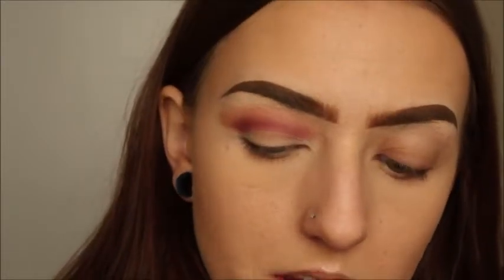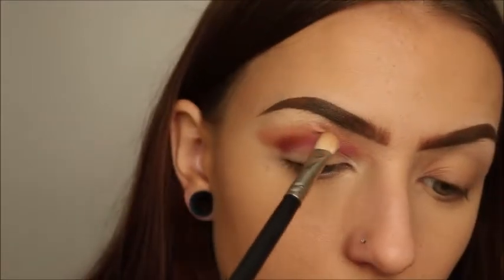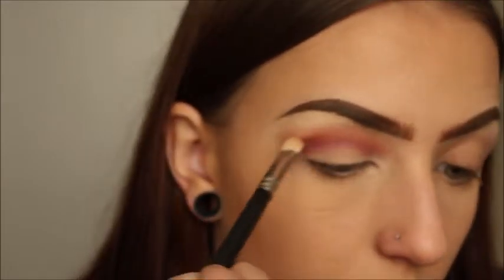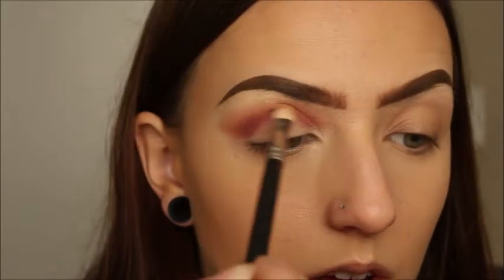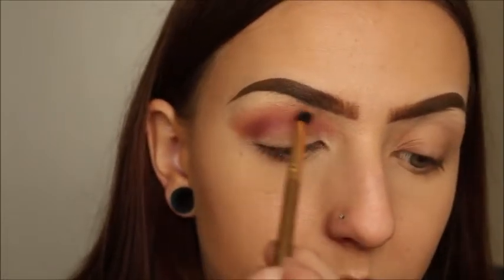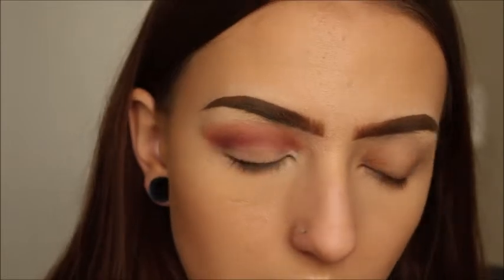I'm gonna go back in with Cinnamon on my MAC 217 brush and start to blend out that Poppy shade really, really lightly. I'm going to go in with the 121 Mini Taper brush, but I'm not going to pick up any more of that Clove shade. Just going to blend out a little more. I'm going to go in with some more Poppy. I want it to be a bit more red.